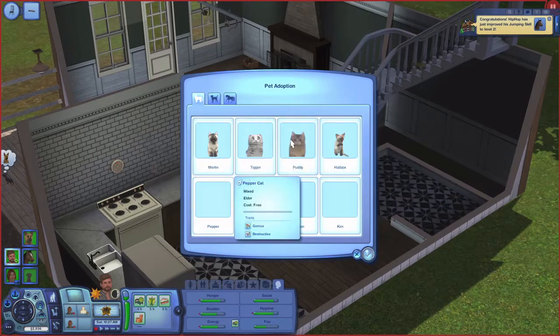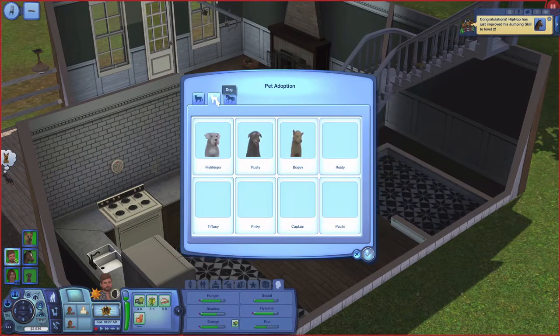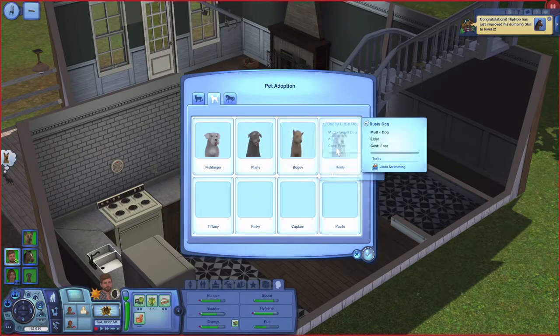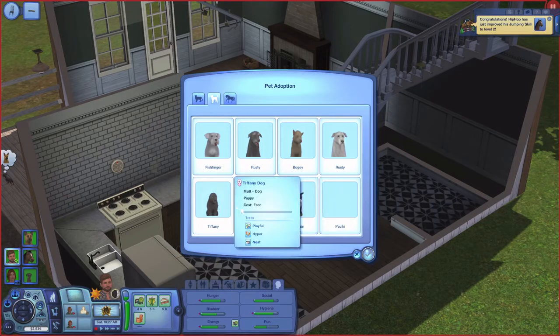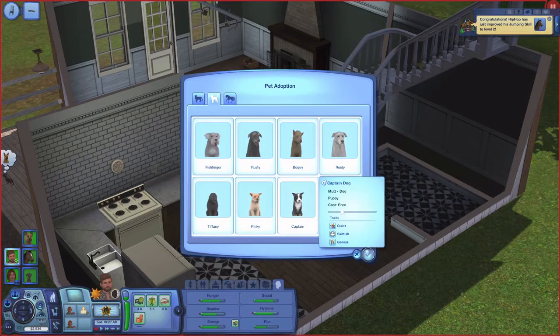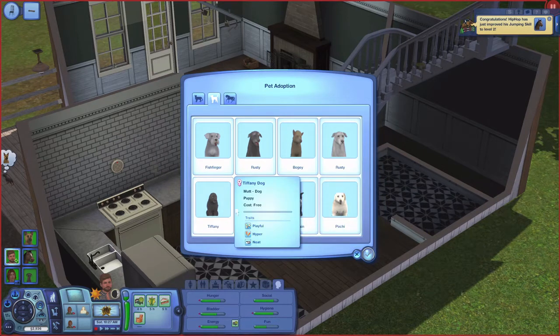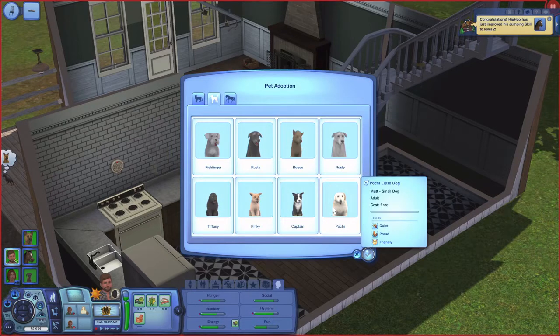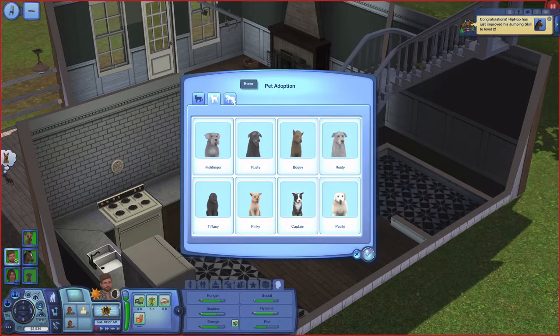Oh my gosh, look at all these freaking cats. Hatbox looks so cute. Okay. Dogs. We're looking for an adult female. Literally no one. We have two females here and they're both puppies. Captain looks so cute. God, this is hard. I don't want a third puppy, but Captain is so freaking cute.